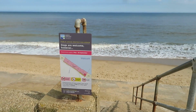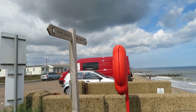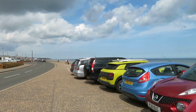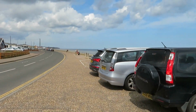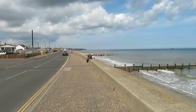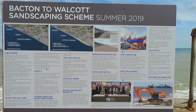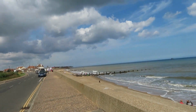We're at Walcott. Continuing along the next section. The coast path sign says straight on. Whether that means along the road or the promenade, I don't know. So I'm suggesting to myself it means along the road. So no need for a diversion at that point, so far. Walcott, with the road right next to the sea. The road continues. Another sign about the Bacton to Walcott scheme. At this point the road turns away from the sea.